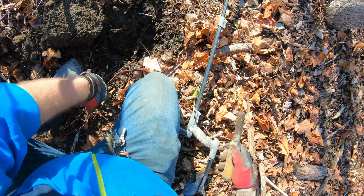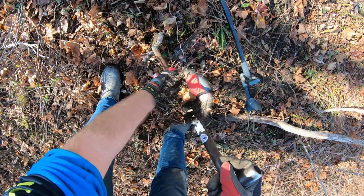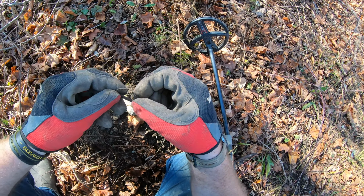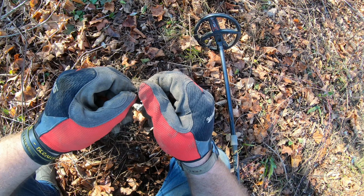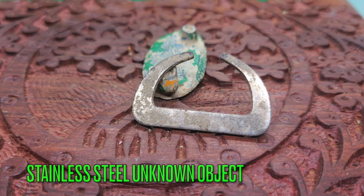Some kind of 71 here. Could be junk, could be the most epic thing ever. That's a new one on me. I don't know if this is some kind of buckle part or what this is. Looks like it's going to clean up and it's silver plated. It's an interesting one. Maybe it's stainless steel.